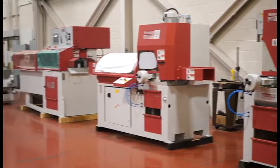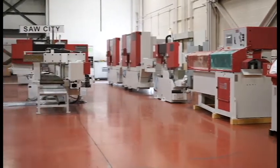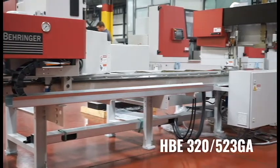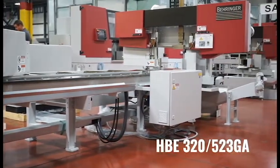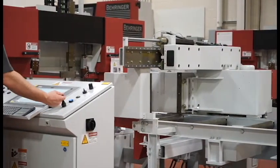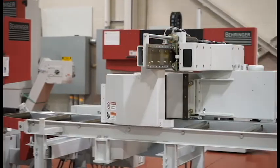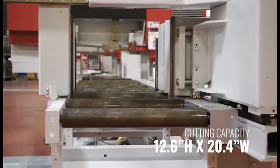Behringer is a leading manufacturer of bandsaws and circular cold saws. Today we would like to take the opportunity to introduce the HBE 320-523GA. The 320-523GA is a PC-controlled, fully automatic miter saw with a cutting capacity of 12.6 inches high and 20.4 inches wide.